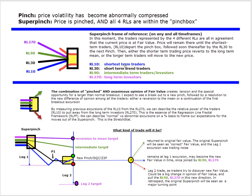These are long-term investors relative to the shortest term traders. Now, if I'm looking at 1-minute charts, then the RL10 is built on 10 1-minute candles, and the RL270 is based on 270 1-minute candles. If I'm looking at daily charts, then the RL10 is constructed by the 10 daily candles and the RL270 by 270 daily candles. And so what we're really defining these regression lines to represent, relative to each other on that time frame, is price versus long-term fair value.